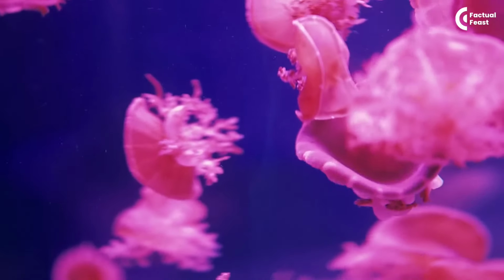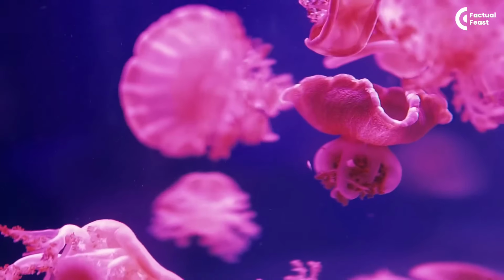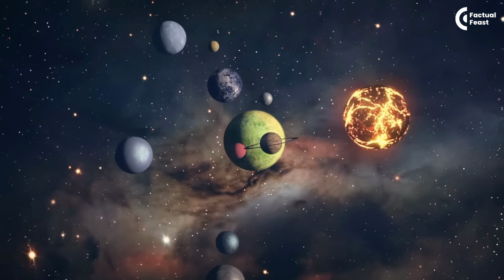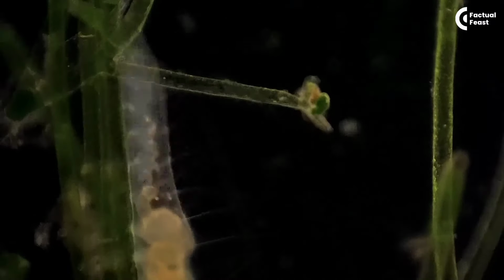So, if life on our planet isn't a mistake, but rather a systematic phenomenon, why couldn't it also have emerged on other worlds? Could it be that the universe is teeming with life, and we simply haven't found it yet? We've only started to realize just how versatile life can be.